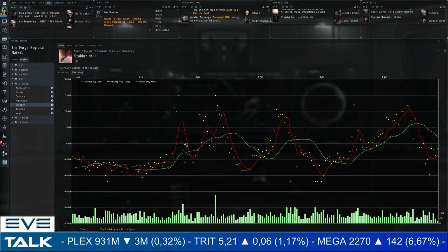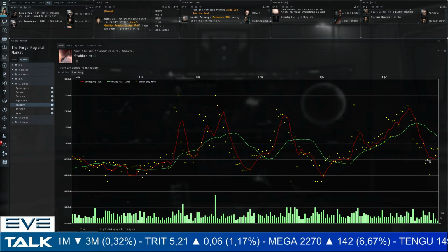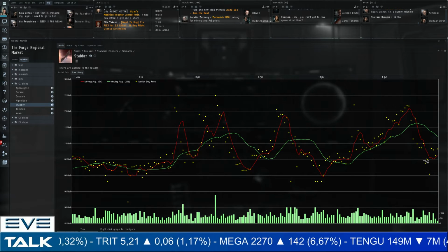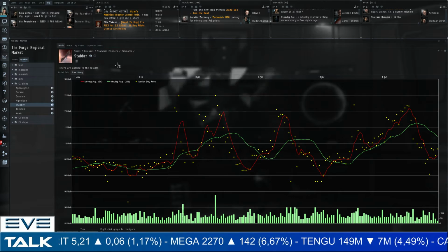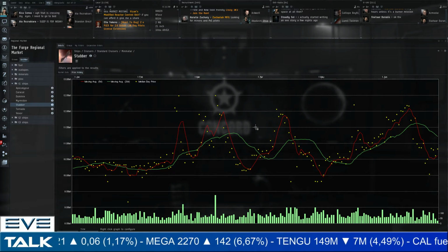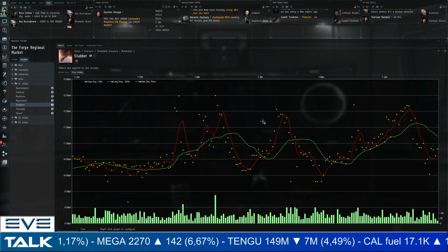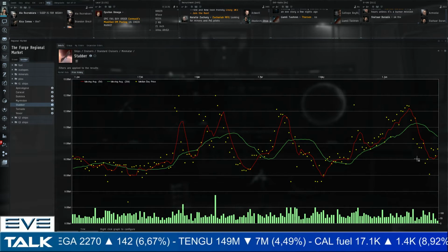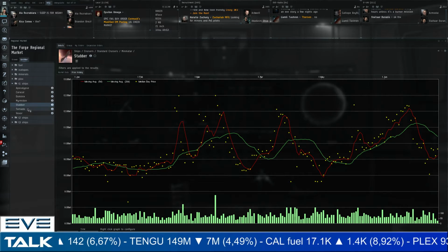Here's the Stabber chart. Glad to see that one back to the normal 10.5 million. That does mean that there is at least still some stability in the Tech 1 market, although I must say most of them that I checked do have these big spikes. But on cruisers, you know, that's something you can buy in bulk, make a fleet out of it, lose it, and then buy another bulk of them. So that is probably what's happening here. Back to 10.5 where we were 6 months ago. That's okay for the Stabber.